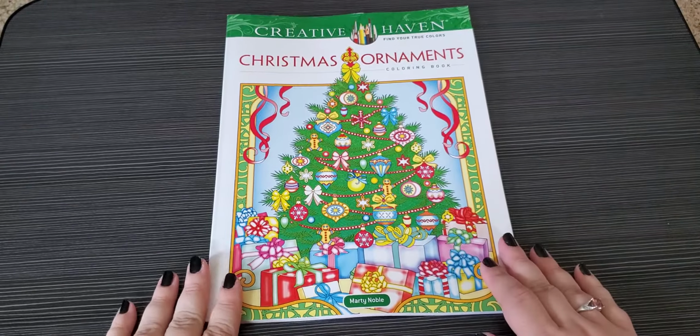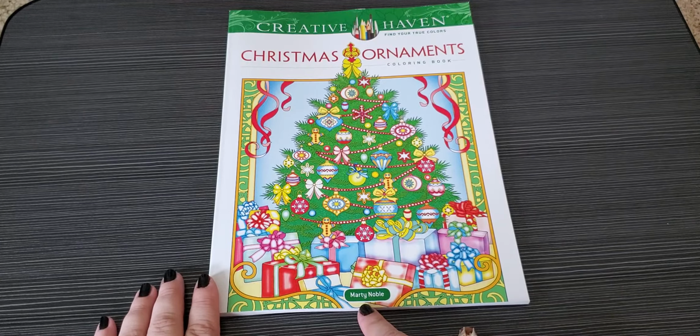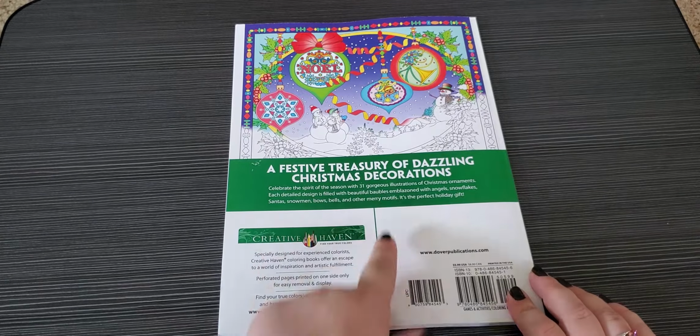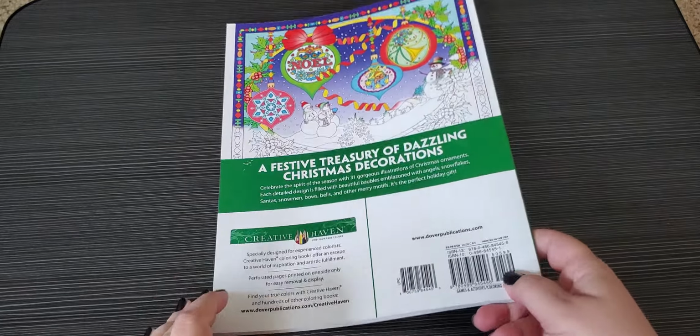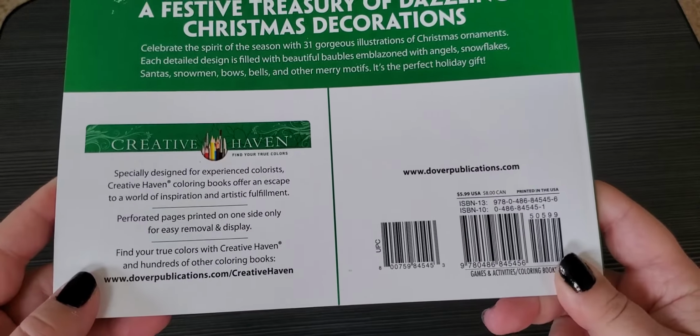And then the next book I have is Creative Haven. This is the Christmas Ornaments coloring book by Marty Noble. I think it says you get 31 illustrations in this book. And again, Creative Haven is Dover Publishing. I'll show you all of that information with the ISBN number over here.